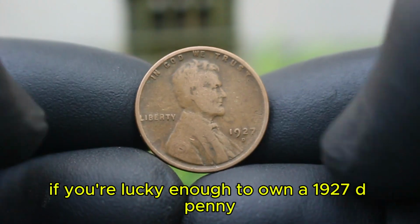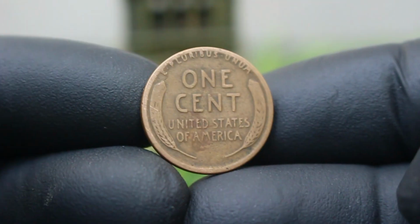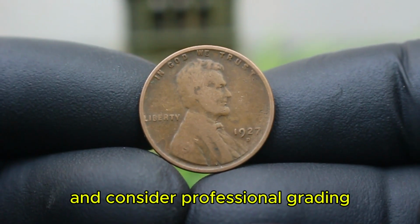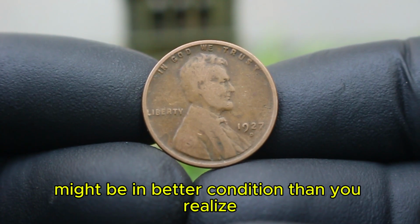If you're lucky enough to own a 1927 D penny, taking care of it is important. Avoid cleaning the coin harshly, store it in a dry place, and consider professional grading if you think your coin might be in better condition than you realize.